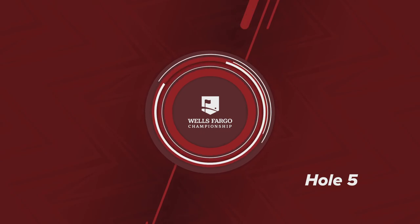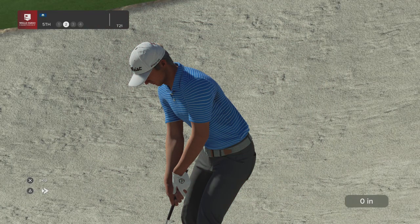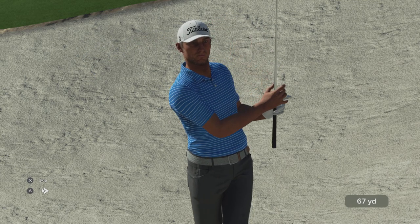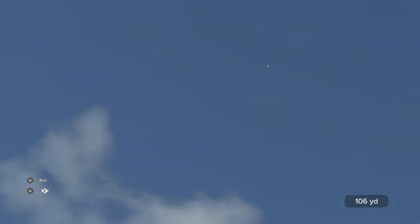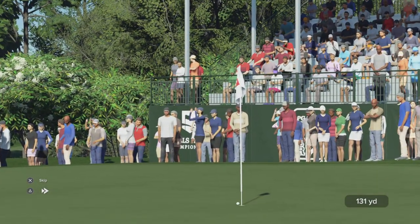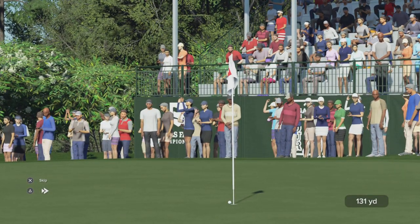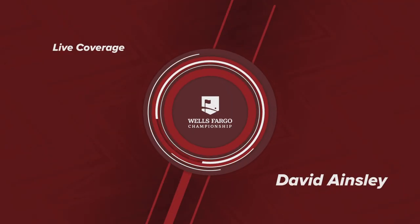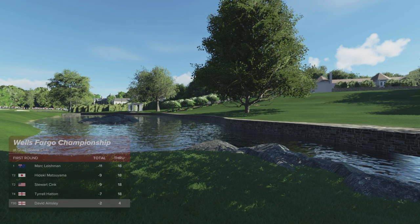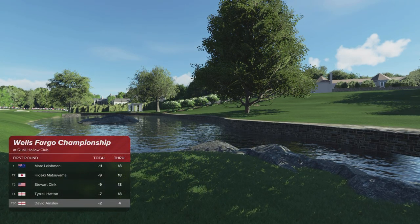Let's go to our man, John, on the ground. There's something brewing down there. Let's find out what it is. Hey, guys, we're checking in with Will Zalatoris as he gets set for his next shot here on the 5th. Yeah, magical shot out of the bunker, that one. And after that effort, this is how the field is shaping up. Our current leader is enjoying a 2-stroke lead.